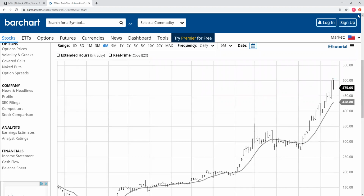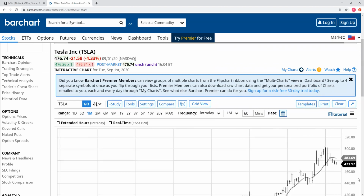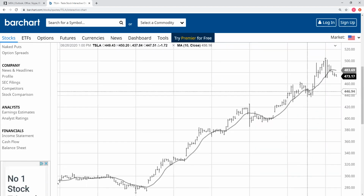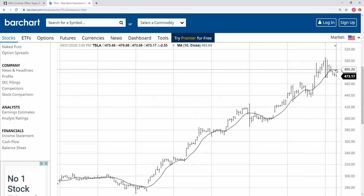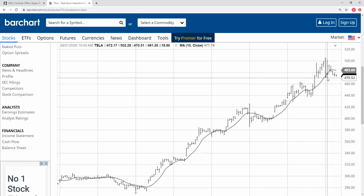Now let's put it on a short leash with the 1 month. And it's already broken a little bit, but it broke before and didn't stay. So this is just a little bit of a turn and a break. So if we get back above 485, who knows? Who knows with this stuff? So bottom line, above 485, that would tell me that it's back on the bicycle. Likewise, if it starts taking out 470 here, you could start seeing a little bit more acceleration to the downside. So that's pretty much it.